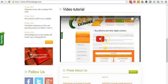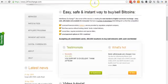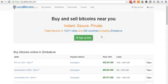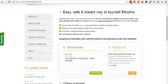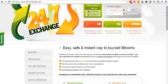So this is one of the websites that I use. It's instant to buy Bitcoins. And there's another website that I use, which is called localbitcoins.com. I'm going to explain the difference between these websites and why I use these two. Now, you can buy Bitcoins from different places depending on the country that you are in. I understand that in South Africa there's Altcoin.